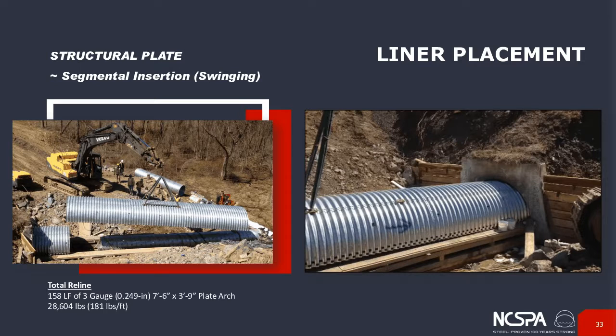This here shows the placement on somewhat of an approach into the tunnel lining, and that excavator is really just going to swing that or pull it into position. What makes this one a little bit unique is that particular arch structure is pretty heavy, and it's sliding right on top of a concrete pedestal. And I got a video on this. It makes an awful sound. That's a lot of weight.